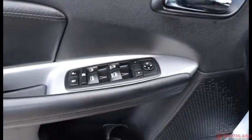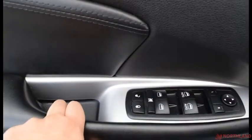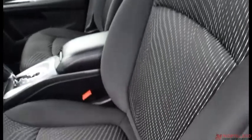Now, on the door here, you do have electric mirrors, windows, and locks all right here. A little bit of chrome accenting on your handle. Handle here with the leather to put your arm on. You got some storage down here, the water bottle holder, and a very nice interior as well. Very soft and comfortable. Good for long car trips.